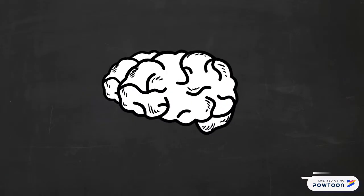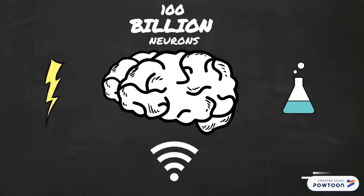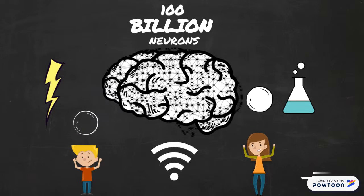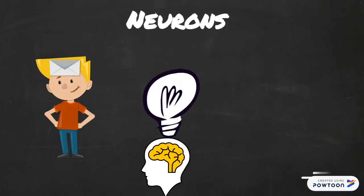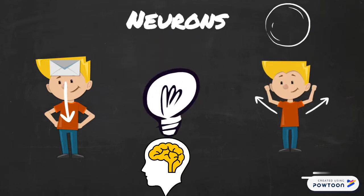The brain is made up of 100 billion neurons. Neurons send information through electrical and chemical signals through the brain. Neurons are a working unit used to transmit information to another neuron to perform a particular function, for example, throwing a ball. Neurons will light up in your brain and then send a message down the spinal cord to the muscles to activate the throwing movement through your arm.